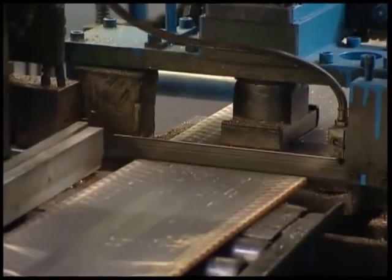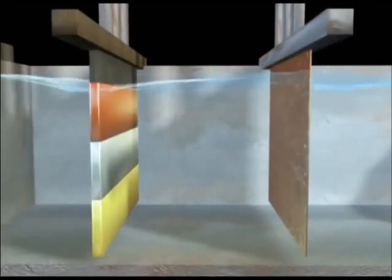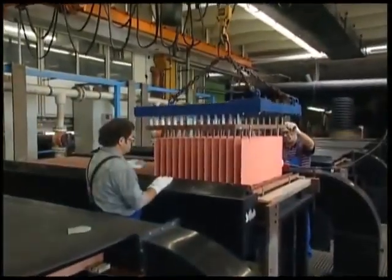Each plate is placed into a bath and given a positive charge. Here we see it on the left. On the right, a negative charged copper plate attracts the copper particles, which loosen from the mixed metal plate and accumulate there.